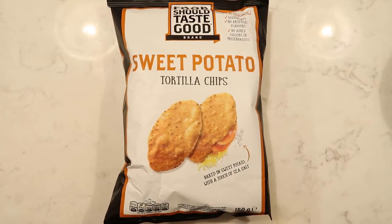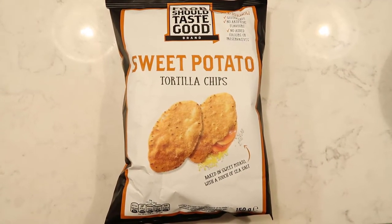Okay, I also got these sweet potato tortilla chips. I haven't had these before. I'm really excited to try them. Good to know, they're gluten-free, no artificial flavors, no colors or preservatives. I didn't even check the ingredients to see if these were vegan. Let me see. Yeah, we're good. They're vegan. That's good.